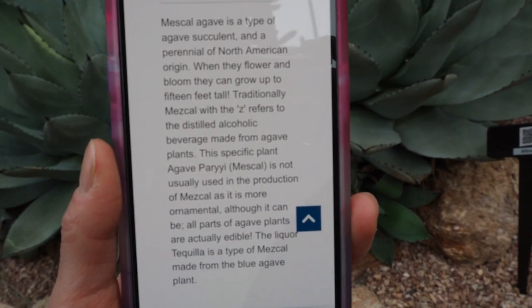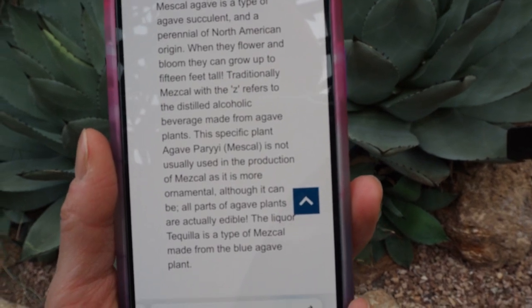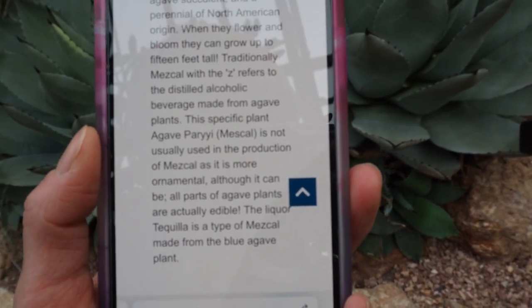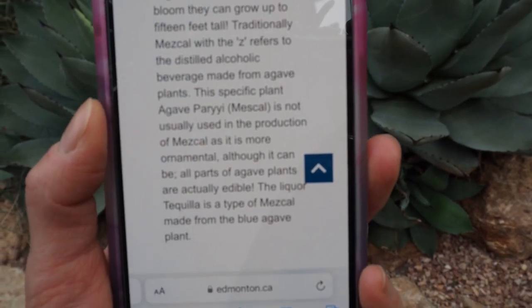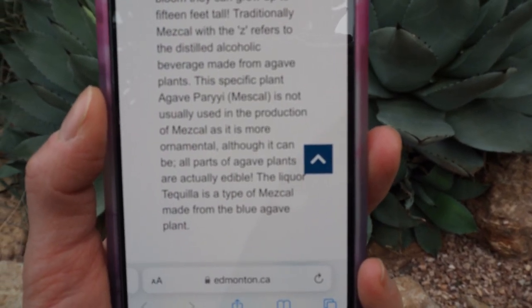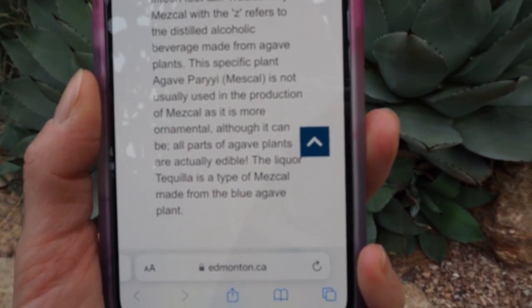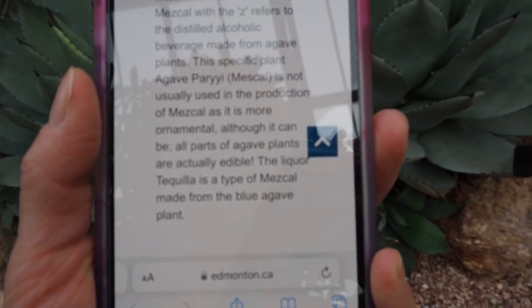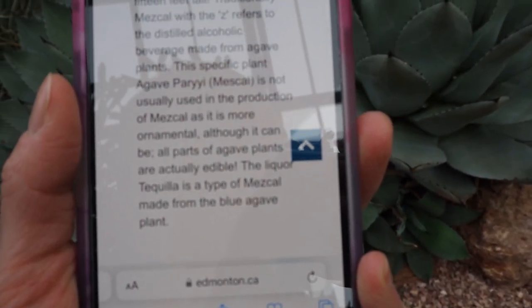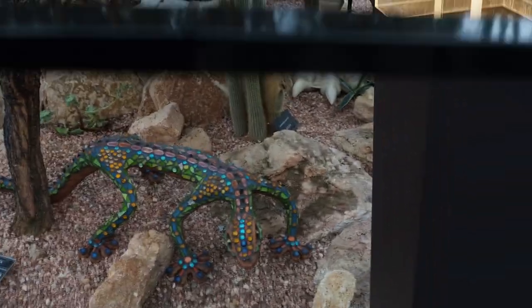Traditionally, mezcal with the Z refers to the distilled alcoholic beverage made from agave plants. This specific plant is not usually used in the production of mezcal, as it is more ornamental, although it can be. All parts of agave plants are actually edible. The liquor tequila is a type of mezcal made from the blue agave plant. And that's this one. Ooh, look at this pretty lizard.